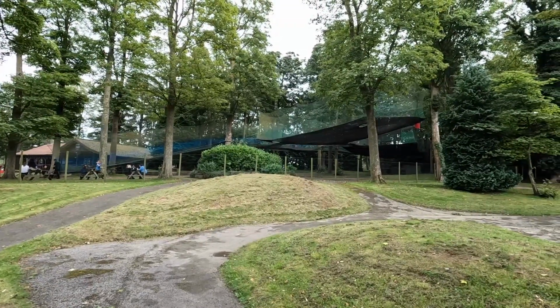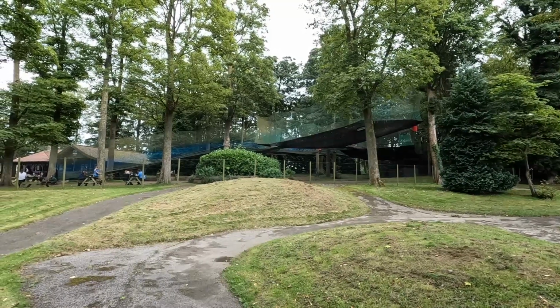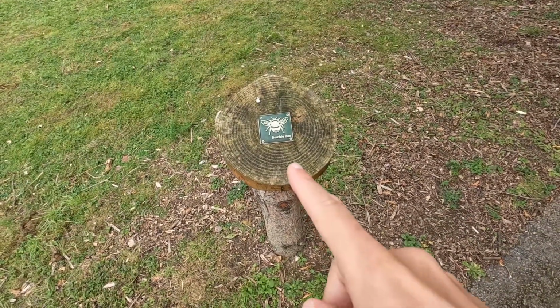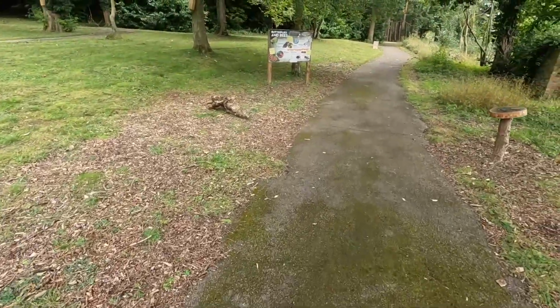This is actually included in your admission now as of 2021, as it never used to be. So that's good to see. As you walk through this trail then, you've got these little icons here of all different bugs that you can potentially see on the trail. It's a nice little trail.